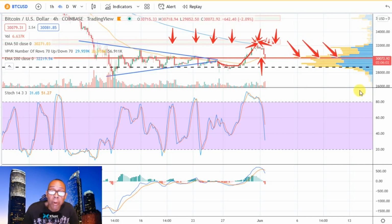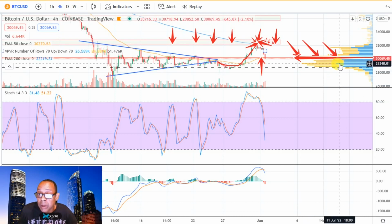On the visible range of this chart, we have more Bitcoin bought at 30,000, and that's what this volume node is here that sticks out to right there, than any other price. We also have a very popular price point where there's a lot of Bitcoin bought at 29,340. And that's what this node is that sticks out to there.